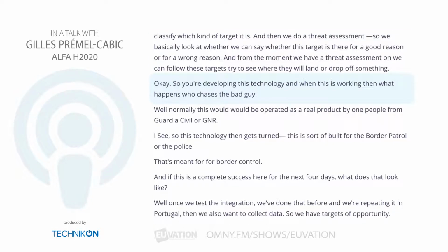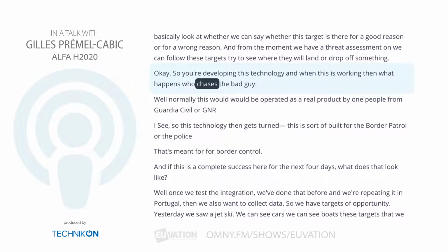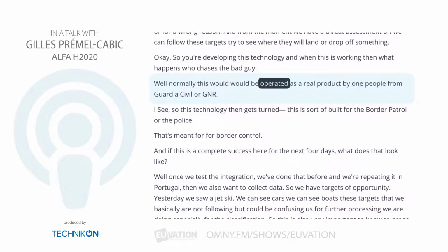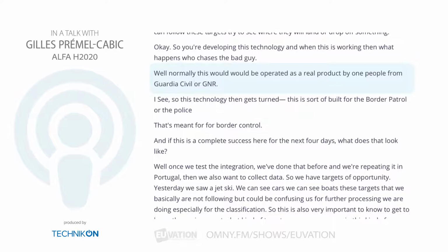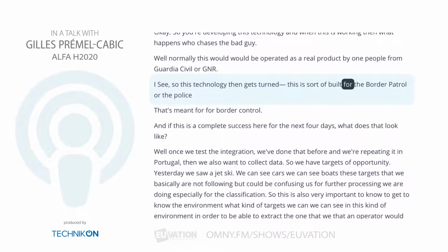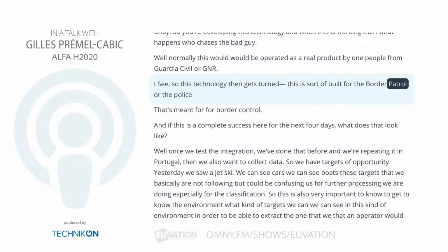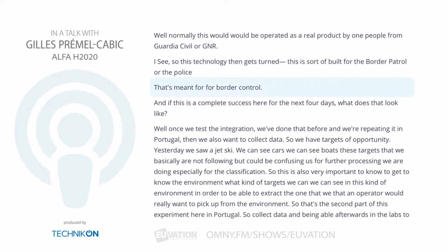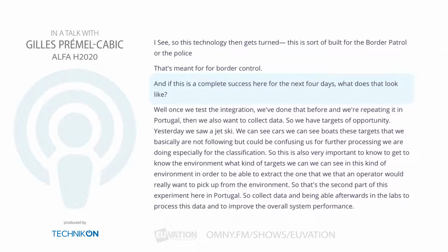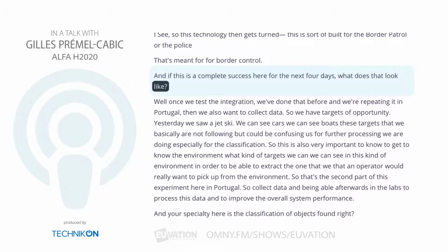Okay. So you're developing this technology. And when this is working, then what happens? Who chases the bad guy? Well, normally this would be operated as a real product by people from Guardia Civil or GNR. I see. So this technology then gets turned up. This is sort of built for the border patrol or the border police. That's meant for border control. Okay. And if this is a complete success here for the next 4 days, what does that look like?